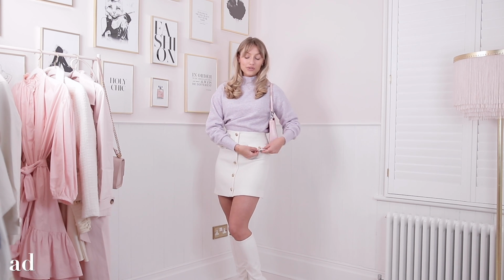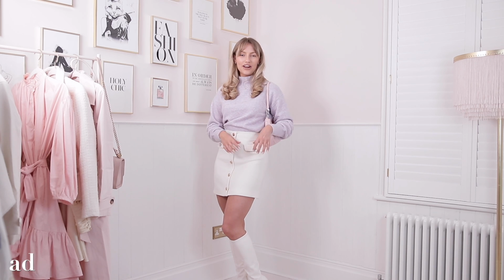It's a really lovely fabric. It's kind of like boucle, but it's a little bit softer and sleeker, and I really love the color. It's just an off-white, so you can pair it with literally everything. Super versatile, and it's also got those really lovely gold buttons as well, giving it a very luxurious look.